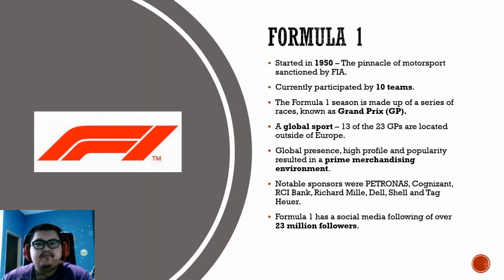On the other hand, Formula One is basically the pinnacle of motorsport that is sanctioned by the FIA, which refers to the governing body for the racing federation of pretty much every racing championship out there. Formula One started in 1950, and currently in 2021, it's participated by 10 teams. The Formula One season is made up of a series of races known as the Grand Prix, and it is a global sport because 13 of the 23 Grand Prix are located outside of Europe.